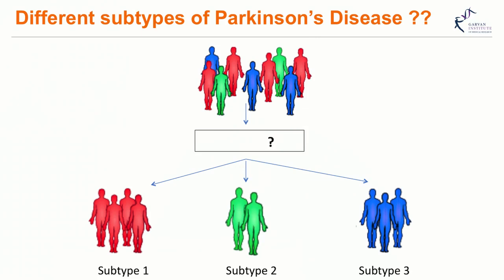And part of this may really be, and this is why I use the color, that there are thought to be, at least on a clinical symptom basis, different subtypes of Parkinson's. And that's been discussed for a while. As to why they might be, we do not know yet. So that handy question mark is to convey that there are probably subtypes. I'm not saying there are 3, this is just a hypothetical situation.